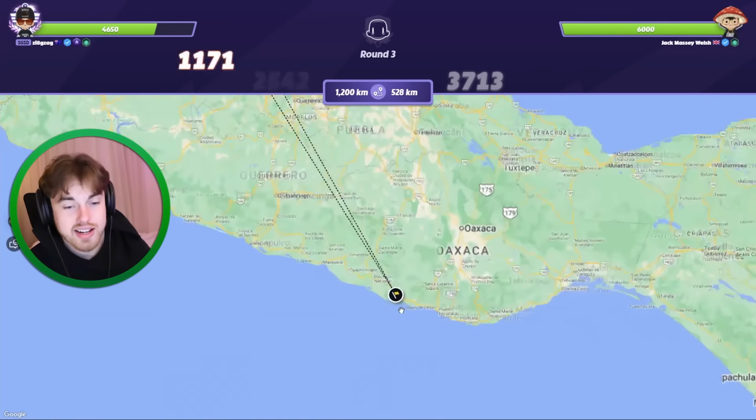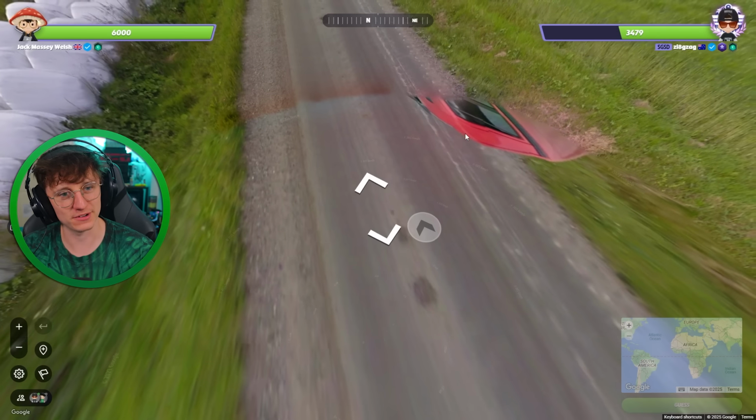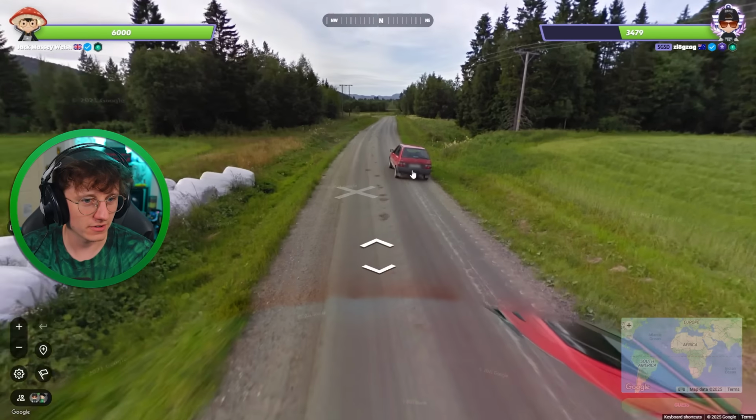Okay, it was actually Oaxaca. I misremembered the Google car, guys. That's no good, and Jack is significantly closer, so I may sound chill, but he has brought me down to almost half health already. Ooh, he'll get a little bit of this thing. That's probably going to confuse him. All right, there's the car.